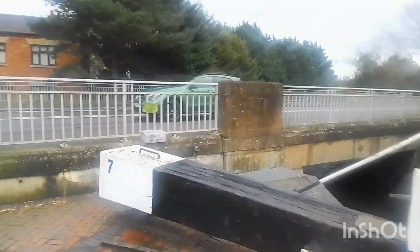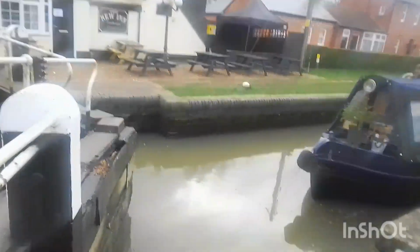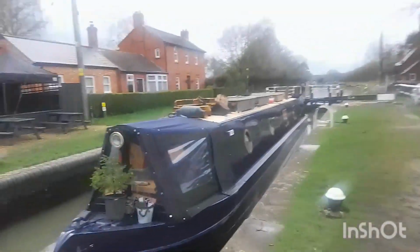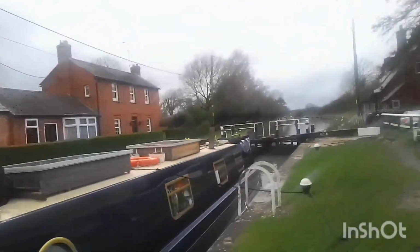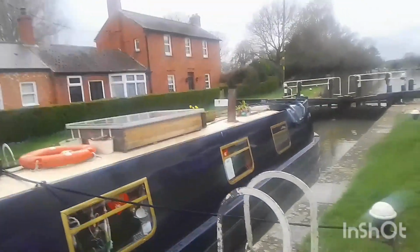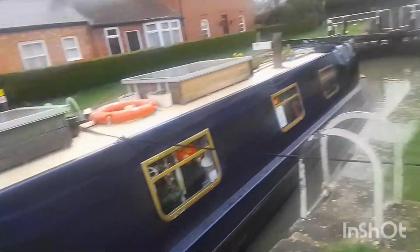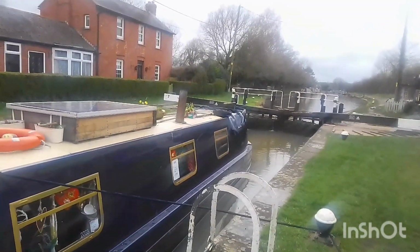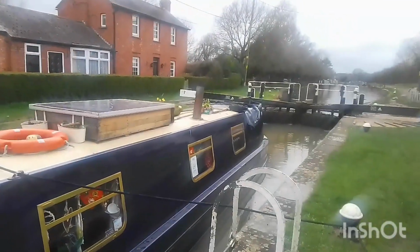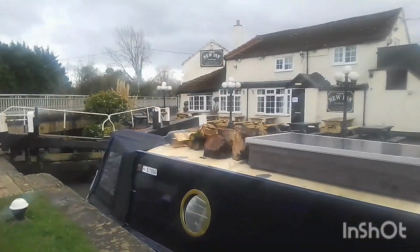So, I think that's the A5. We're at the New Inn, and we're on the top of, I think, the Buckby flight, as they call it. Braunston set number 7. Just helping a guy, or two guys, bringing a boat up the lock. Timed that just right. They're on the way up to Shire Oaks, apparently.